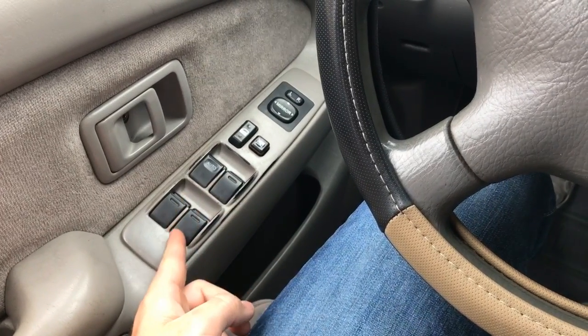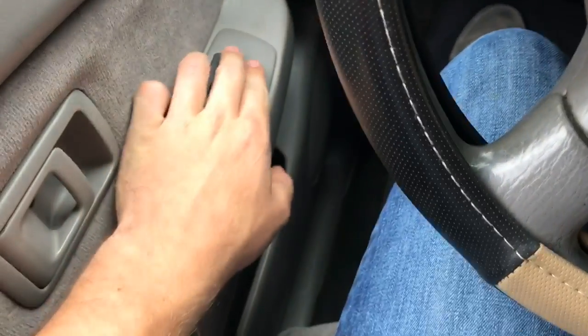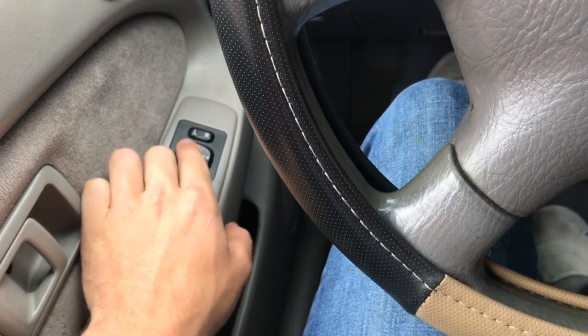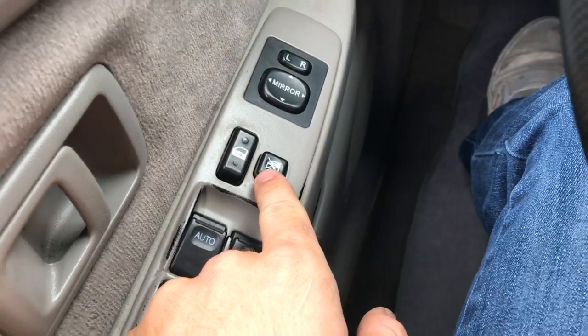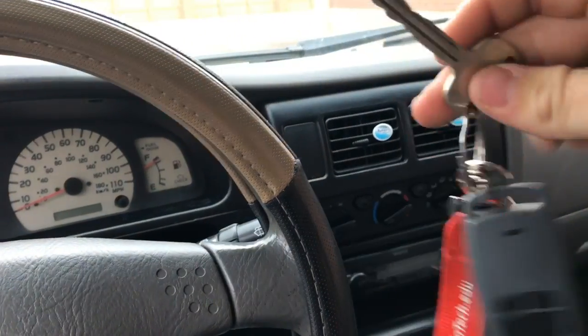Driver's side door here, you have control over the power windows and mirrors. You just select the side with this switch here, and you can move them any direction you would like with this little dial here. Also, you have a window lock and your lock and unlock switch. Go ahead and take the key here.